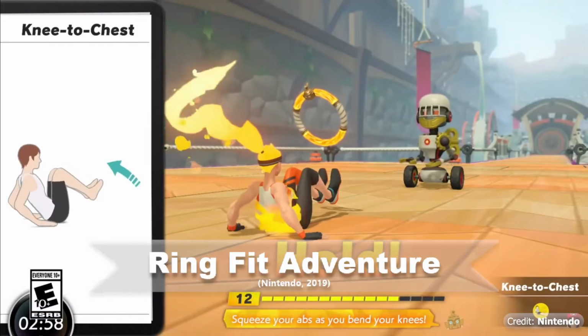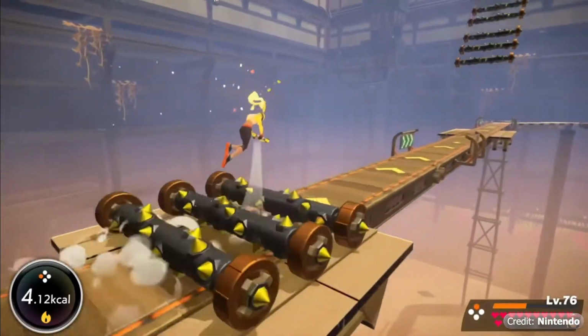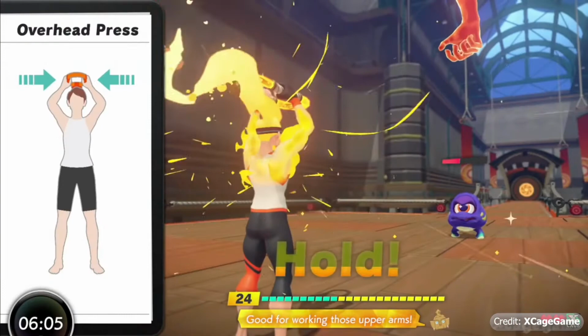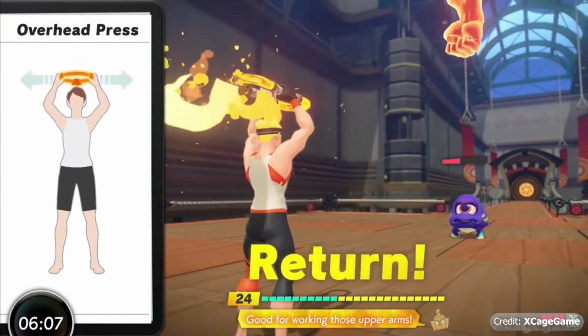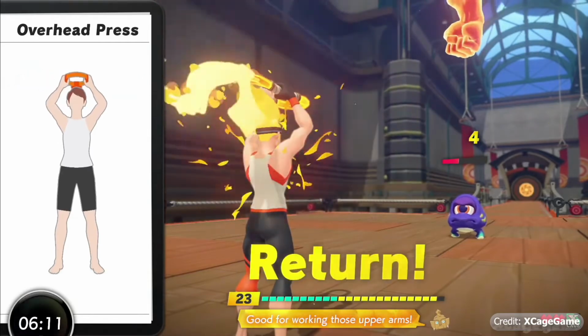Ring Fit Adventure is an RPG where you have to physically exercise and run to progress. The game signals you're doing an action correctly in a few ways. The controller rumbles, the primary muscle of the action glows golden on the avatar, and the avatar's hair becomes fiery.